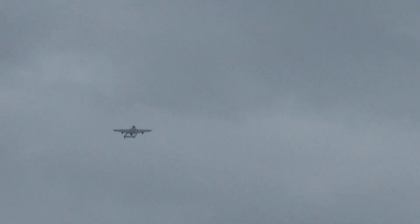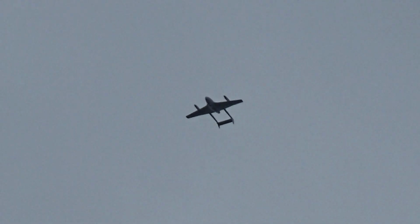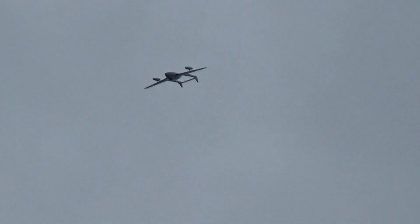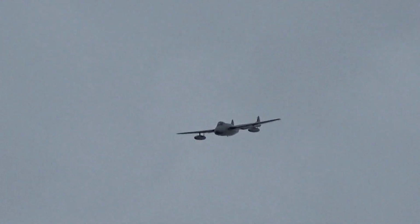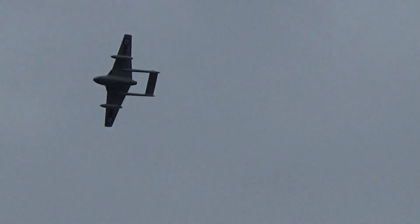Jets we have coming up this afternoon, Simon. It's really good to see here in Southport what was the second fast jet that the RAF ever flew. That's really something, isn't it? You're seeing almost the history of the Cold War.